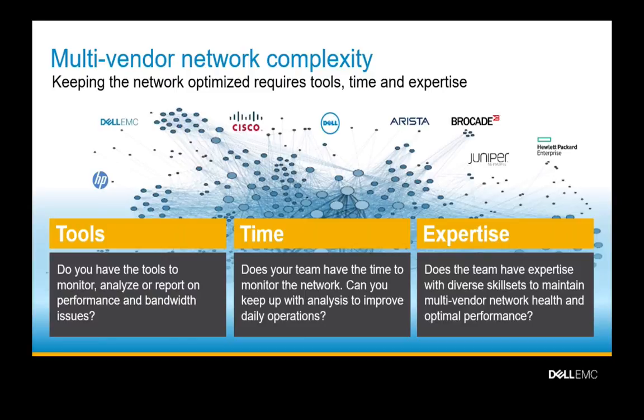We know that your network is a mix. Most networks are a mix of different devices. They're a mix of Cisco, predominantly Cisco, and there are HP devices, Dell devices, Arista, Brocade, Juniper, etc. And in order to maintain this healthy state and regain control of the network, you should have tools that you can leverage to analyze the traffic through the network.